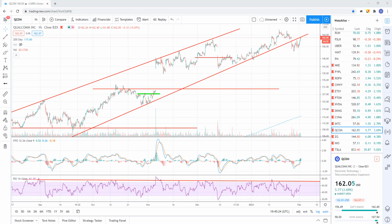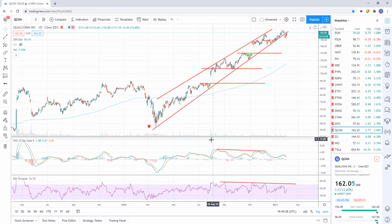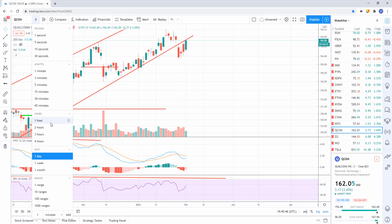Okay, here's Qualcomm. Looking at the daily chart, you can see a nice clean uptrend rally right here. Lots of tags along this support line. We broke, there's your sell signal, and they're doing a back test. So if it recovers and you get the daily close above, then it's a bear trap or a false breakdown. Otherwise, this is a back test.